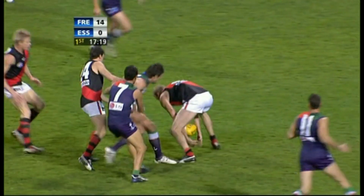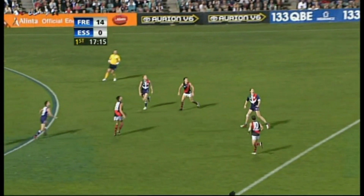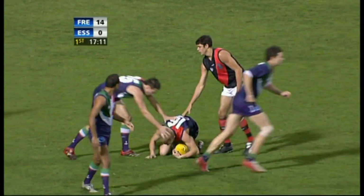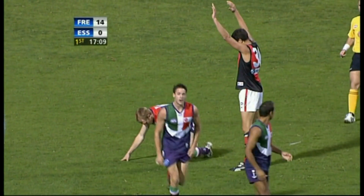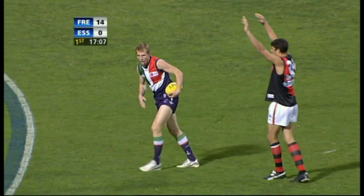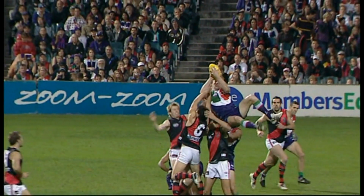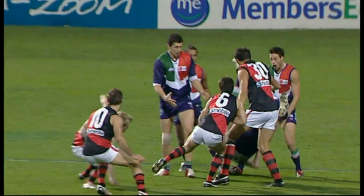Cars cut it off. Pavlich tried to knock it on. Fletcher picks it back up, kicks it along towards half forward. Paddy Wright is the leaper. Oh, it's going over the top. Mundy's taking the grab. That is. Oh. And sat up there, hung. That was a beauty.